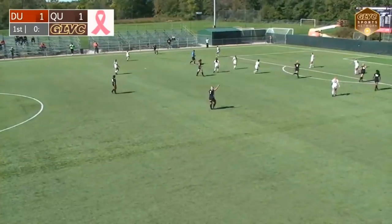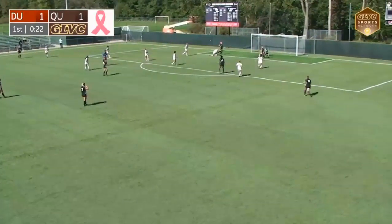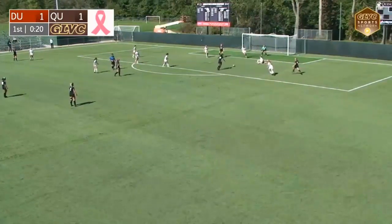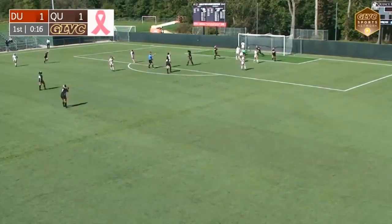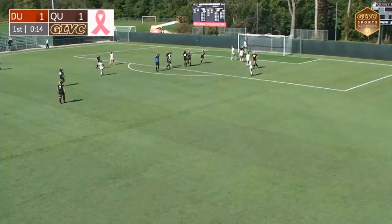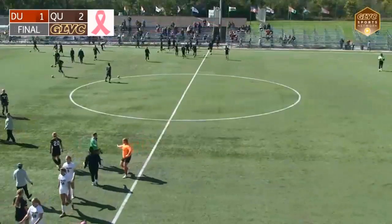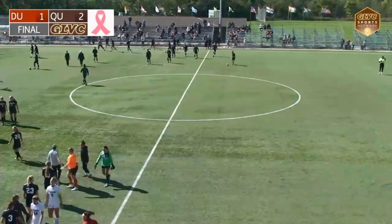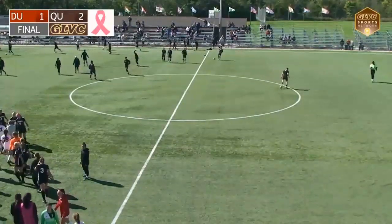45th minute now, right before halftime, still tied at 1. Ball's going to be sent into the box, headed down by Paige Anderson. Then Jessica Felix, she's going to let a shot fly. That's saved. Paige Anderson gets it right back and tucks it in to make it 2-1 right before halftime, and that score would stand, and the Hawks would go on to win their 2nd straight game. The Hawks improved their record to 5-6, 4-5 in GLVC play.